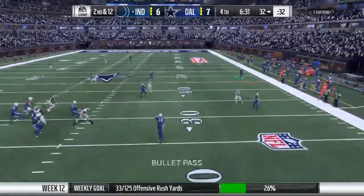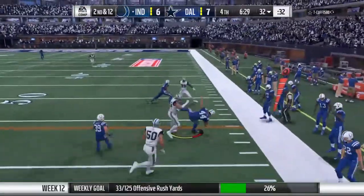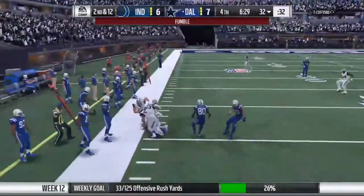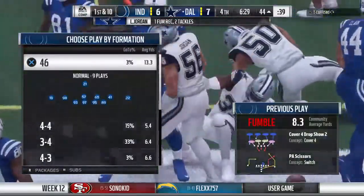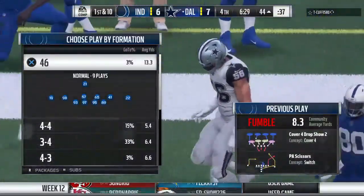To me, it seems that these guys really did a nice job of paying attention. And I think the ball's out. It's picked up by the Cowboys. And they'll take over inside the 45 at the 44-yard line.